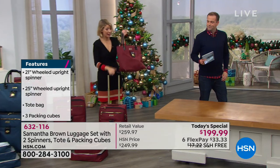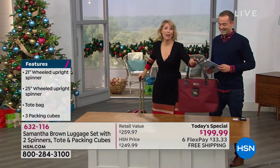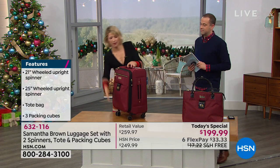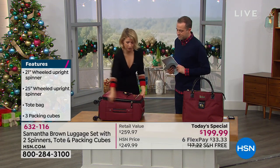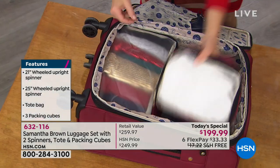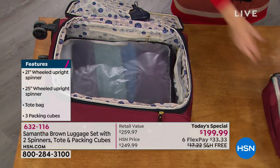Sure. And I also have my own technique on how to pack the cubes so you can pack as much as you want, up to 2 weeks in a carry-on bag. So I'll open this up again. Nice self-repairing zippers that won't let you down, and nice big zippers, easy to grab hold of. So we've got 3 packing cubes.